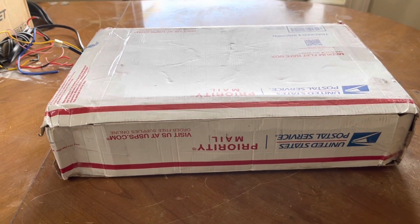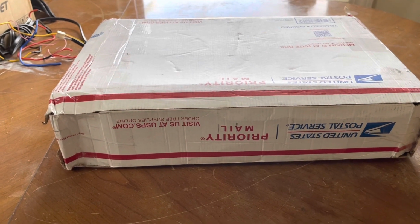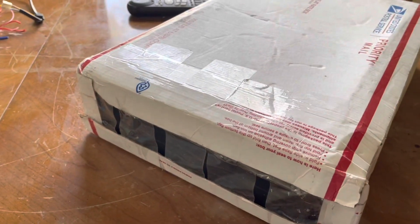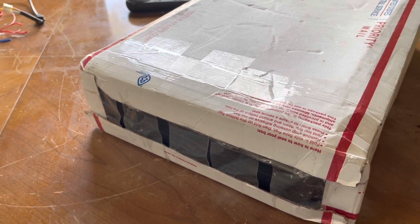All I have to do is say, wow. And this is going to be saying a lot because I order a lot of these. I actually go in and repair them and fix them. But this is the worst packing I have seen to date. And that's saying a lot.